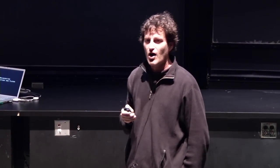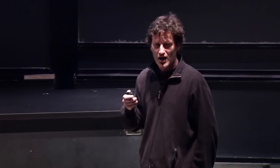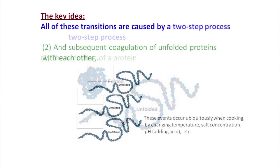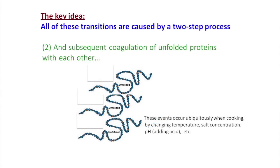And the point of this week, and the point that I would like to leave all of you with, is that all of these transitions involve a complicated but rather simple to encapsulate process. It's a two-step process which involves proteins, which are major ingredients of food. You've all seen them on food labels. And these processes unfold the proteins, which are initially folded up into a long thing, and then the long things stick to each other. All of those processes involve this long thing unfolding and sticking to each other. And the point that we emphasized in the class was that these two phenomena can be controlled as a function of temperature, salt concentration, and pH.